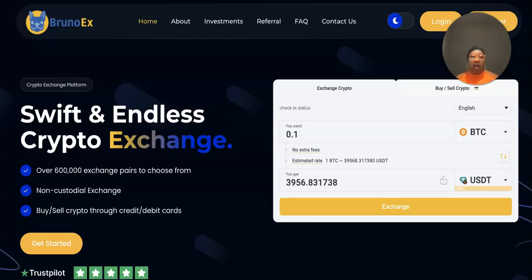Alright, we're back. We're going to do an update for BrunoEx. On Thursday is when you can make your withdrawals. So today is a day for anybody that's in the program or the platform. Don't forget to make your withdrawal today if you want it for tomorrow on Friday.